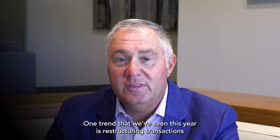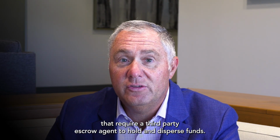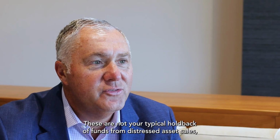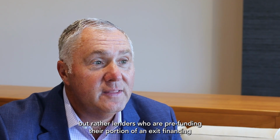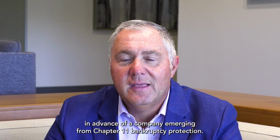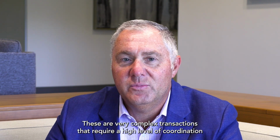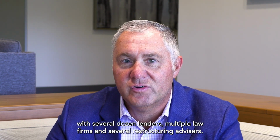One trend that we've seen this year is restructuring transactions that require a third-party escrow agent to hold and disperse funds. These are not your typical holdback of funds from distressed asset sales, but rather lenders who are pre-funding their portion of an exit financing in advance of a company emerging from Chapter 11 bankruptcy protection. These are very complex transactions that require a high level of coordination with several dozen lenders, multiple law firms, and several restructuring advisors.